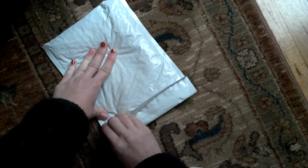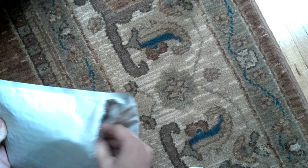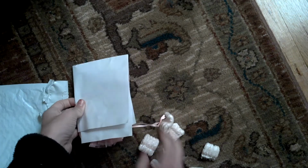I'm gonna get into the package. This is actually supposed to come the 24th, and then I don't know what happened to it. So this is what it looks like inside, and there are some pink peanuts in here. Hold on.